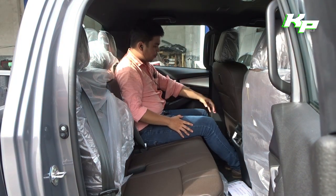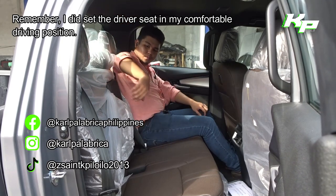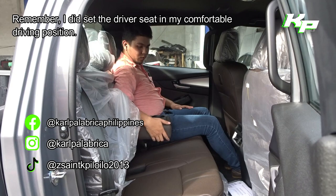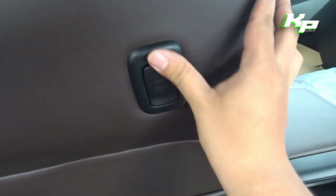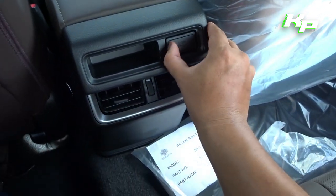In terms of space, however, the BT-50's rear cabin is of a decent size. I am 5'8 or 5'9, I don't know what my height is, but I have a good amount of legroom and headroom. Right now, you will enjoy the ride at the BT-50's rear cabin with nicely padded and comfortable leather seats. On the driver's side seat back, there's a hook that weighs 4 kg, and there are storage pockets which are found on both front seat backs.